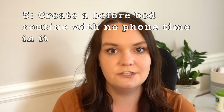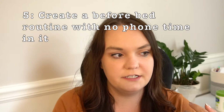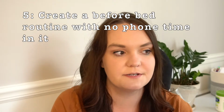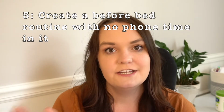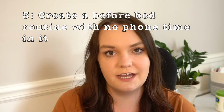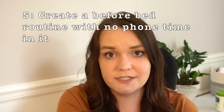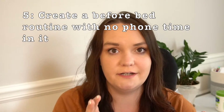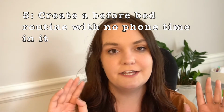It could be meditation, stretching, journaling, listening to music, doing your skincare routine, some kind of self-care. Whatever you add into your before bed routine, just make sure that it doesn't include any phone time. So when you're about to start your before bed routine, plug your phone in, put it somewhere away from your bed, and then start your routine to ensure that you have that time at the end of the night that you are not on your phone.